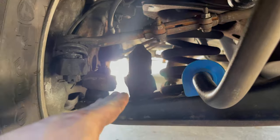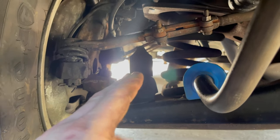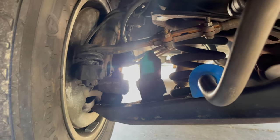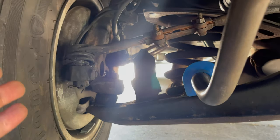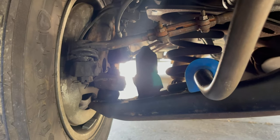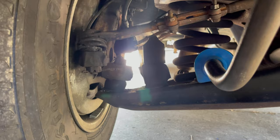You'll lower this down. You've got to kind of put your foot on this once you get everything off, and you'll pull that old spring out, slide the new one in, and then you just kind of push everything back in, jack it back up, bolt everything back up. So pretty simple. If you've got it there, go ahead and just do it, but you can watch the rest of the video and I'll walk you through each little step. So let's get started now.